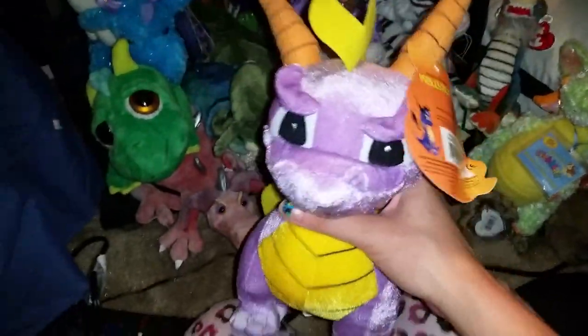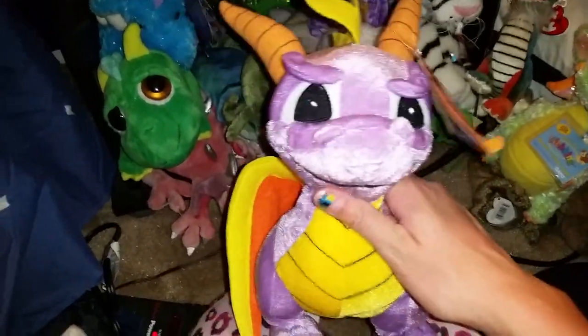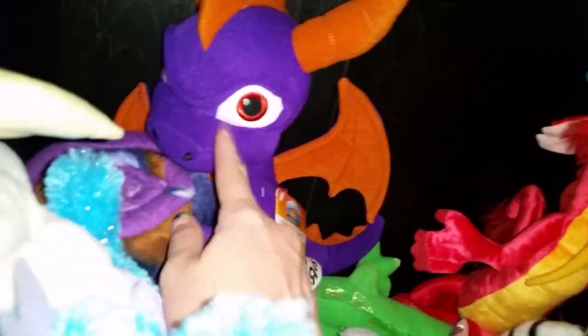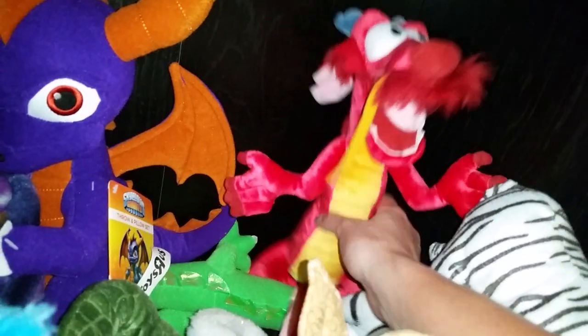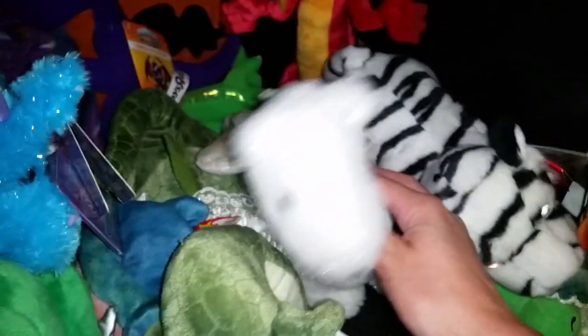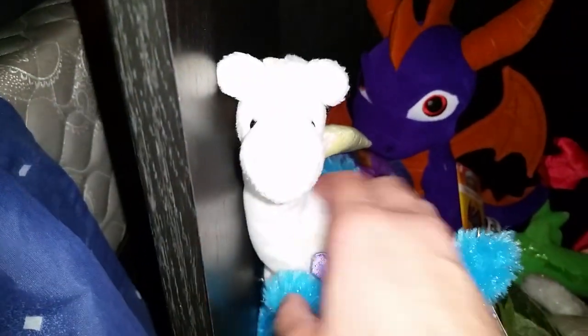And then this Spyro, which is another one I got from a claw machine that I might not get rid of. I don't know. And here's another Spyro back there. He's holding a blanket. And Mushu. Gotta love Mushu. And some random white tigers. And this is Legend, made by Ty. And Magic, the Beanie Buddy. And Magic, the Beanie Baby.